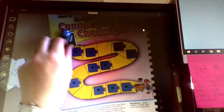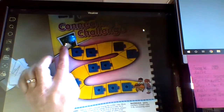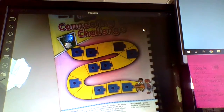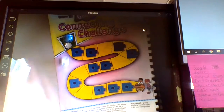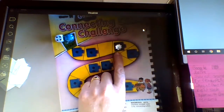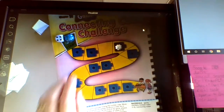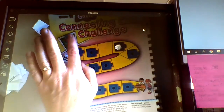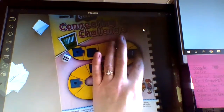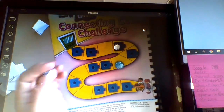We need at least 2 game pieces because I'm hoping we're playing with someone. I'm going to play with you guys and me. I will let you guys be the diamond and I will be the blue stone. You will go first. So here's your shake. 4, 1, 2, 3, 4. Because you landed where there's a cube, you get to take 1 cube. Now it's my turn. 6, 1, 2, 3, 4, 5, 6. I don't get to get a cube because I didn't land where there was a cube.